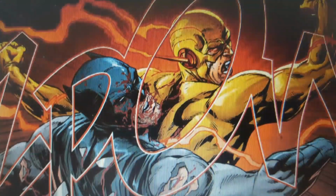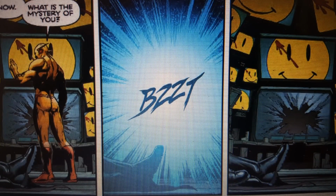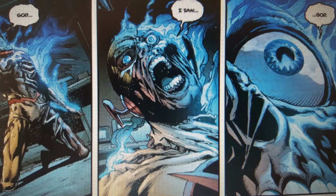And then what happens is we wind up seeing Reverse Flash. He comes out, he winds up kicking Batman's ass in the end, and he winds up picking up the Watchmen button, and he sits there and he goes, so, you know, what is this thing? And so what happens is you witness it transporting him to someplace we don't know, and the next thing we wind up seeing is that he comes back a few seconds later, and he's like, he's dead. I mean, he's like half disintegrated. His flesh is off his bones. He's just like, I saw God.